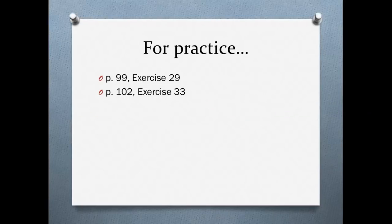The present perfect progressive is a little tricky. It's often hard to tell the difference between the present perfect progressive and the present perfect. But these exercises in your textbook should help you understand the difference. Please do exercise 29 on page 99 and exercise 33 on page 102 for homework.